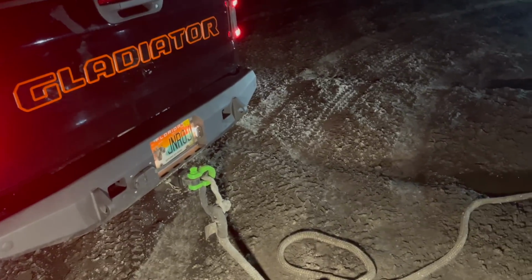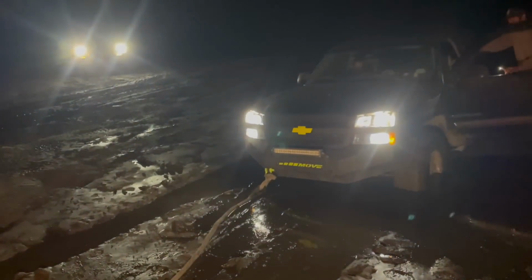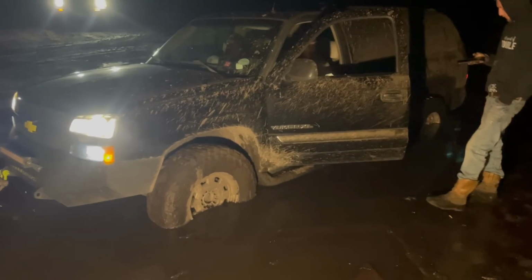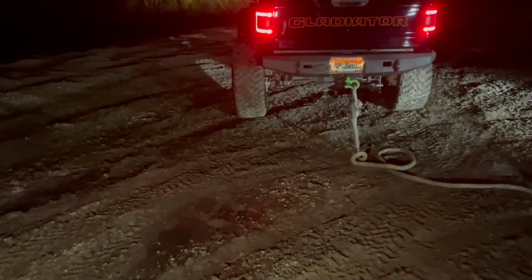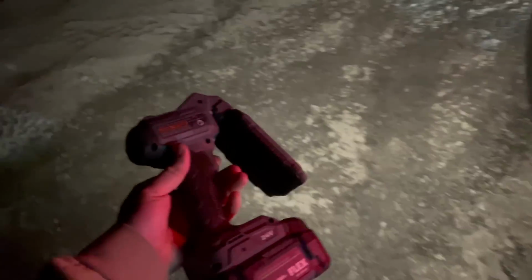All right, we got it hooked up. We're gonna start out with the kinetic rope. We just got that thing hooked up real quick. This is the same hole though. She's in there. But yeah, we'll give it a quick little bump. If that doesn't work, then we gotta winch it. Big shout out to Flex. Again, this thing is coming in handy.